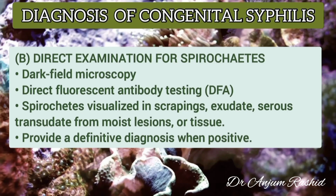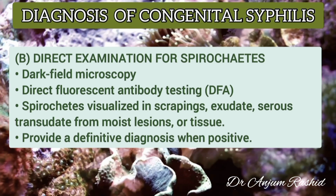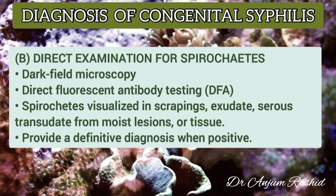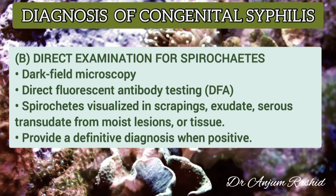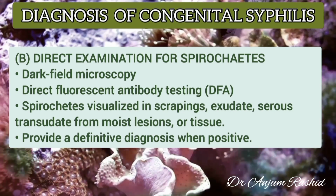Now, second is the direct examination for spirochetes. In this, dark field microscopy or direct fluorescent antibody testing is done. Spirochetes are visualized in scraping, exudate, or serous transudate from moist lesion or tissue. This provides a definite diagnosis when it is positive.